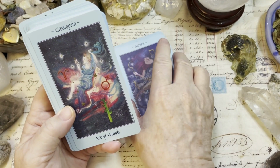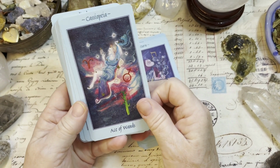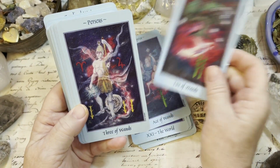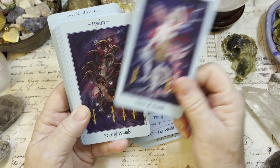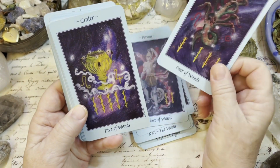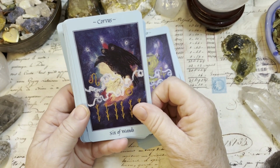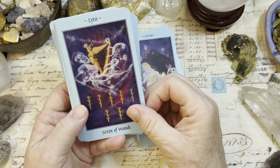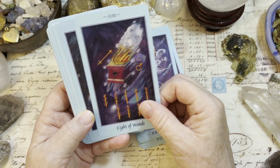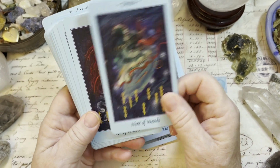Truthfully, I went through this deck quickly last night and I wasn't impressed with it. But I figured I would sit with it overnight and see what I thought of it when I did this walkthrough, because this is a more detailed walkthrough than I did when I first opened the deck and just fanned through it and cleared it. I think it's a deck that could take some getting used to.